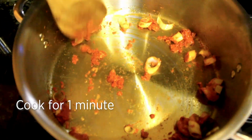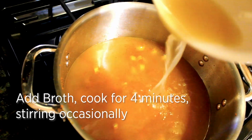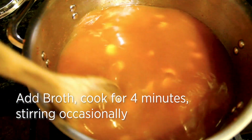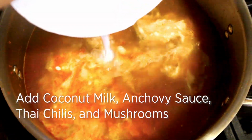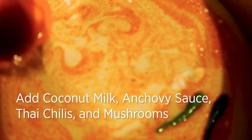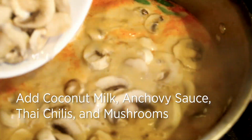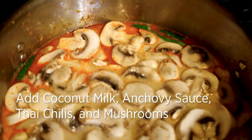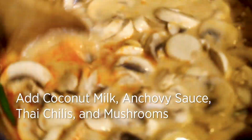Afterwards, you want to put in your bone broth and then just let it cook for about 4 minutes. Make sure you're stirring occasionally so that you can get all the ingredients to blend together. Add your coconut milk, then your anchovy sauce, and then the Thai chilies. And then after that, make sure you add your mushrooms as well, because you definitely want the mushrooms to cook in with the soup and add that mushroom flavor to it. It's going to make it really delicious.